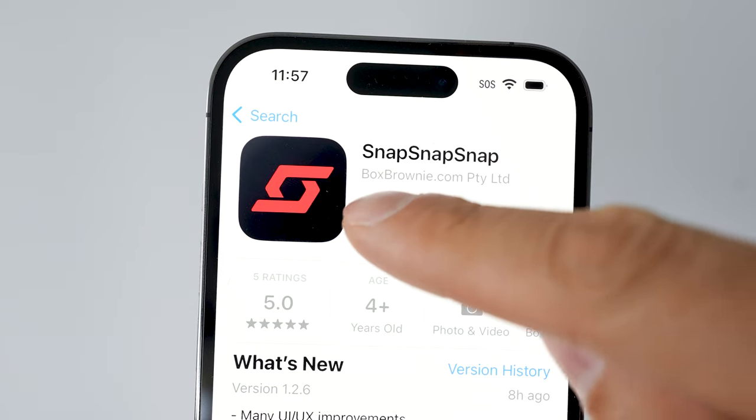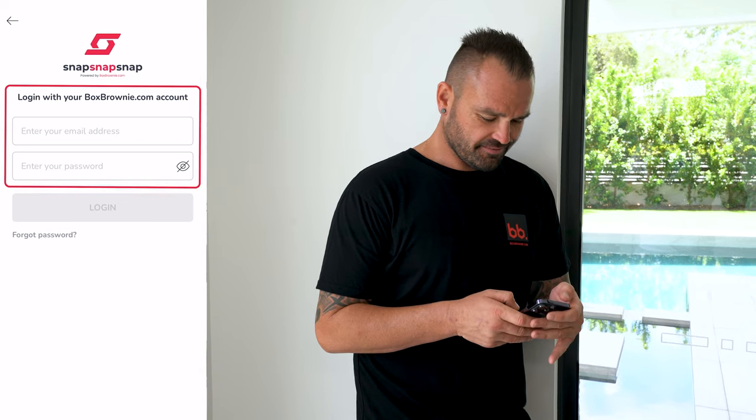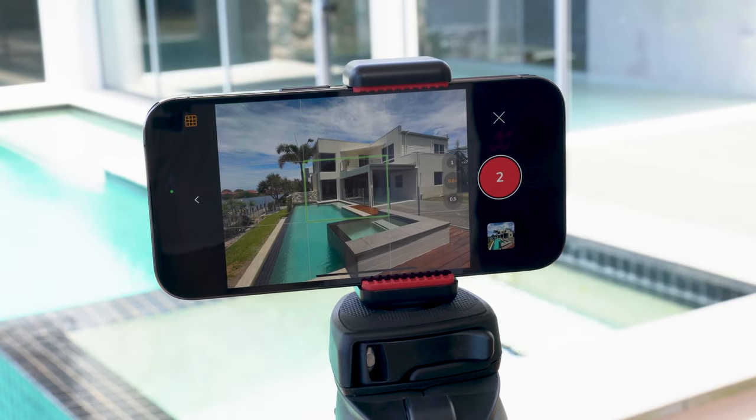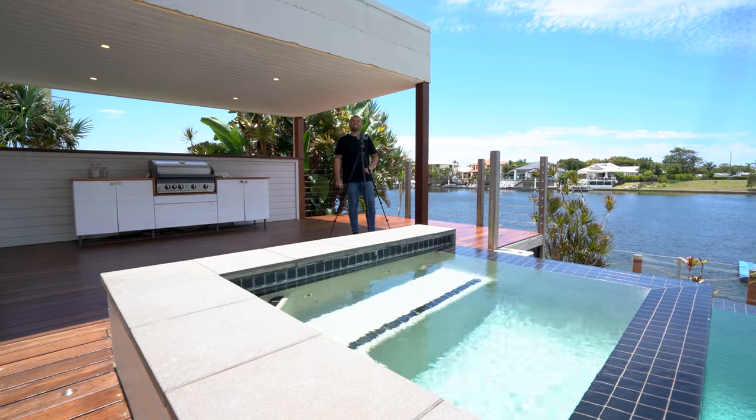The app is super simple to use. Literally just download it on your phone, link it up to your BoxBrownie.com account, and then it's literally point and shoot. You don't have to fiddle around with any settings after you install it.